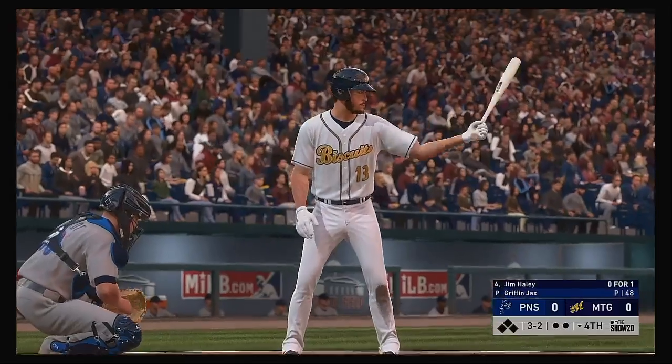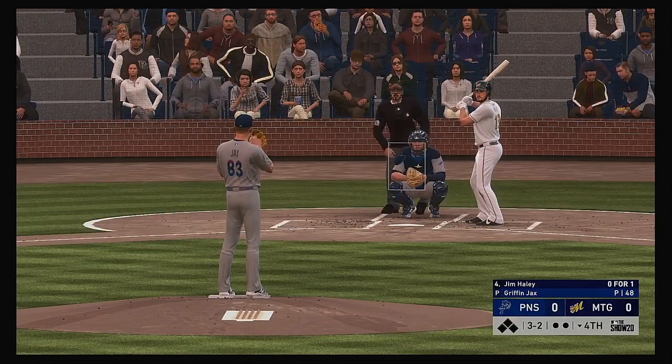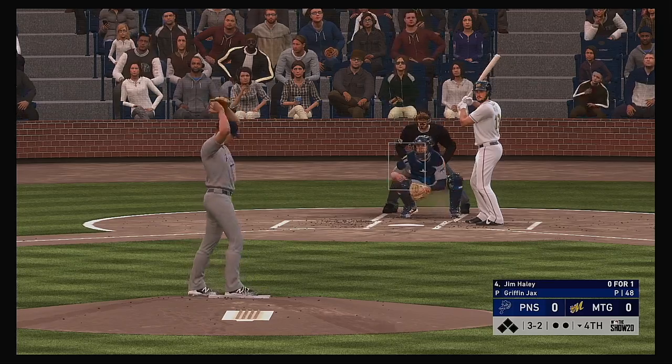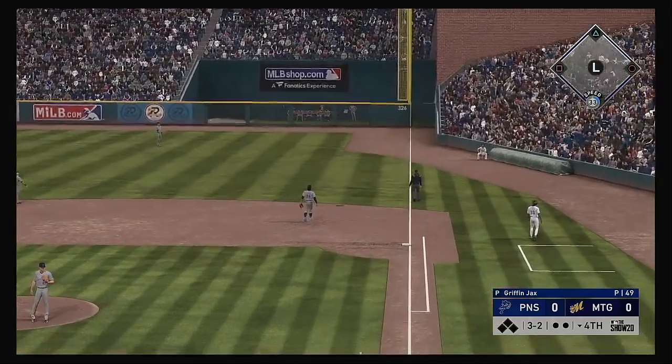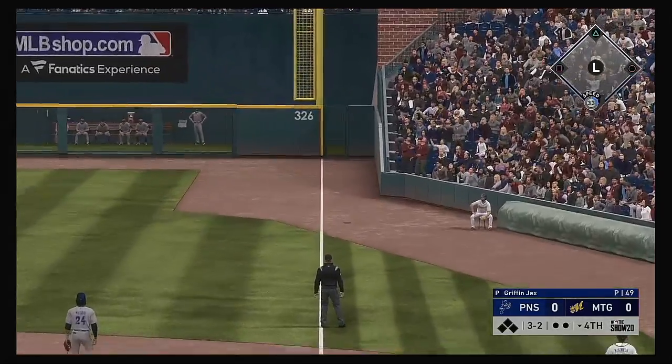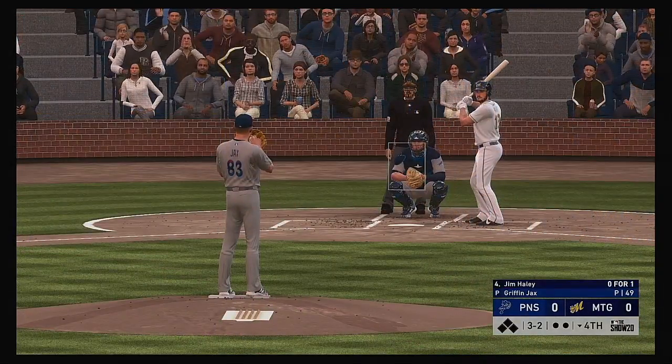So here's the cleanup hitter, Jim Haley. He's set to lead us off in the home half of the fourth inning. Into the windup, ready with the payoff pitch. High in the air down the right field line. But this is just going to wind up being a foul ball.